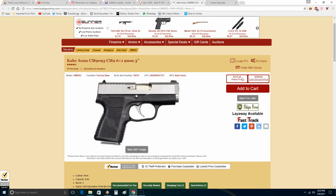So that's why I went with the Kahr CM9. The price is right. Got it for $317. It's the tiniest 9 of a major brand that I see. It's a little tinier than all the other tiny 9s, which is a big deal to me, maybe not to you. It's smaller than, like I said, the LC9. It's significantly smaller than the M&P Shield.